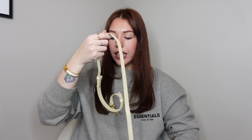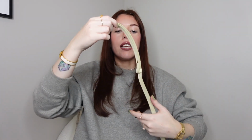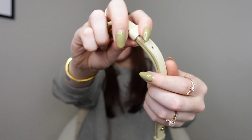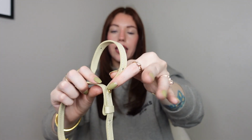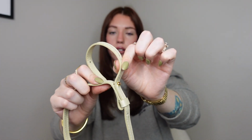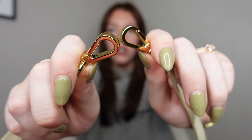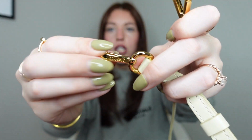Now, this is a leather bag. It is smooth leather and she is very, very structured. The crossbody strap here is, of course, adjustable. It has a tab right here that you can put the extra leather into, and then to tighten or loosen it, it's got a little button and you take that out and then you can put it into one of these other ones. Here is what the little clasps look like. I believe these are called alligator clasps. I'm not 100% sure, but they are gold and they do say Jacquemus on the other side.